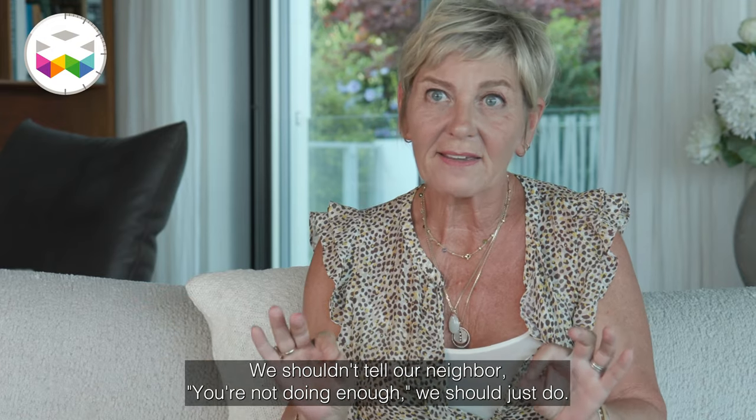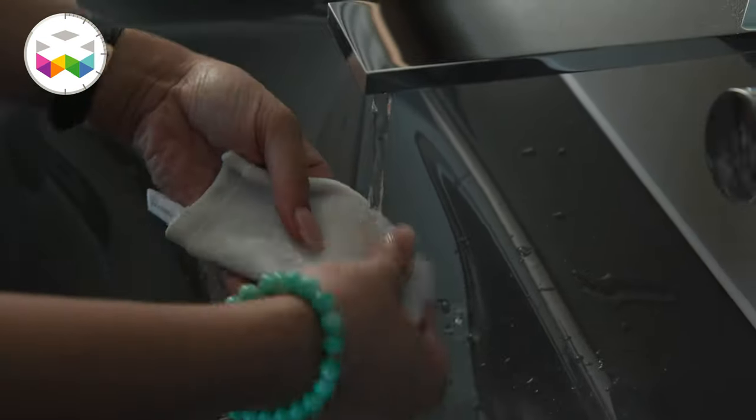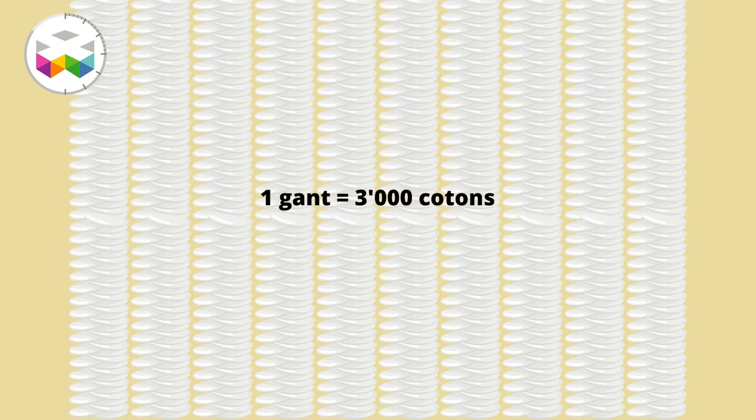On doit juste faire. So, for instance, with the makeup removal glove that she developed, her point is quite simple. With this glove and just a bit of water, this will replace the 3,000 cotton pads and other products that you would normally use. Said like this, it just makes sense. And as she mentioned, 70% of all pesticides used around the world are used by cotton farms, and anything that can contribute to lowering these numbers is worth using.